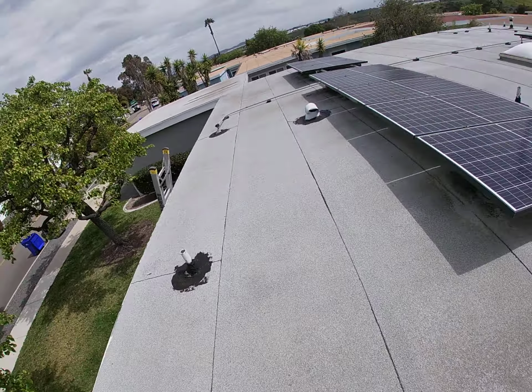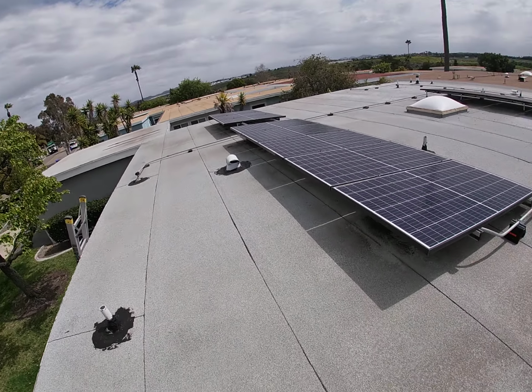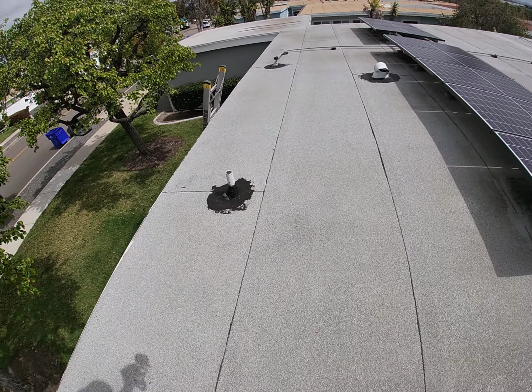First thing we notice is general condition. There's quite a bit of ponding up there. You can see all these granules piled up in areas, and we'll take a look at all of them.